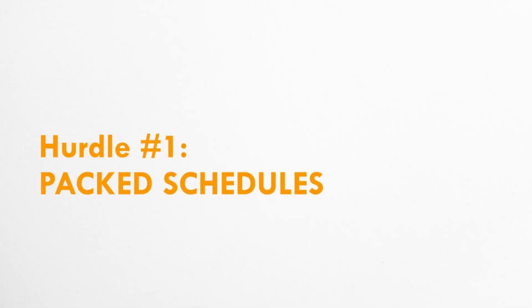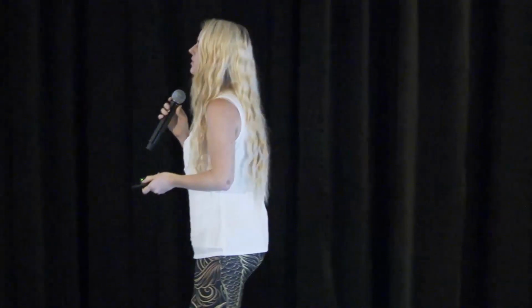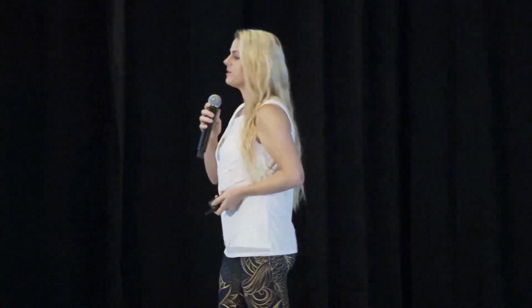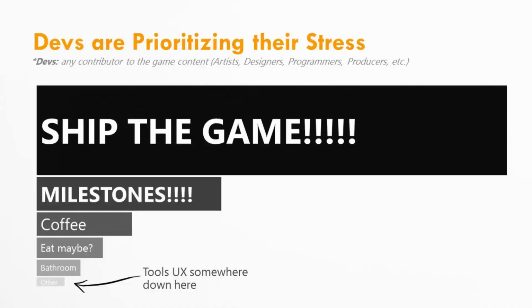Hurdle one, packed schedules. The most common statement I hear as a UX designer is, we don't have time for UX. And who here can agree with me on that? Like, yeah, we don't have time for UX. Just about every non-UX person ever, especially in tools. And what the deal is, the developers, our users, are prioritizing their stress. They're constantly under pressure to ship the game, and then they take what little time they have left to prioritize the next most important thing on their schedule.